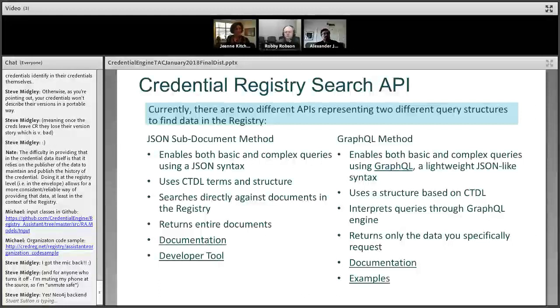But the idea there is that GraphQL lets you pull back only the fields that you need from a given record. So if perhaps you only need the name and the description for whatever reason, or maybe you only need the costs or some other particular piece of data, you don't need the entire record. You just request only what you need with that. So Steve, if you have anything to elaborate, now would be the time.